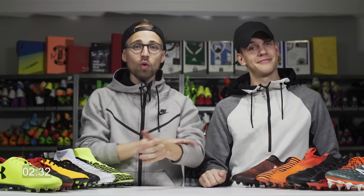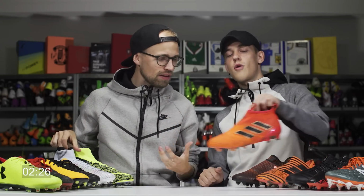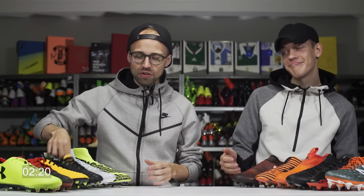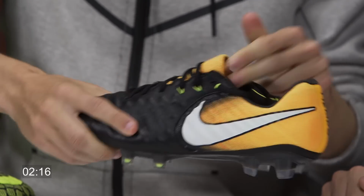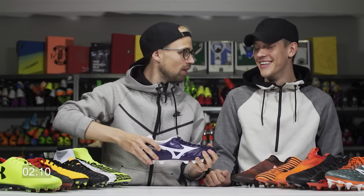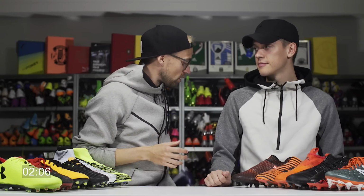Then you can look into, okay, what do you actually like on a football boot? Do I like leather? Do I like synthetic? Do I like them to be light? Do I like the swag? That's another thing. But what kind of material do you like? If you want leather, you want a little bit of extra love for the fit. You can go for the Tempos. You can go for so many boots. You can even go for one of the best boots on the market, the Mercurial 2 made in Japan. But it's all up to you and what you want.